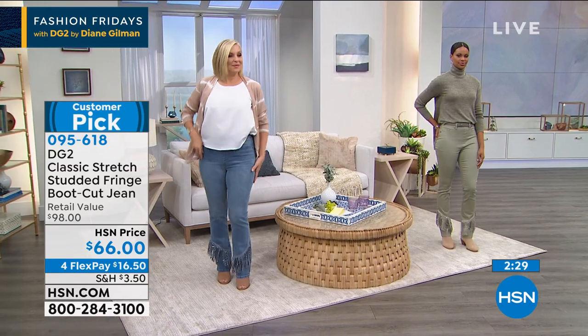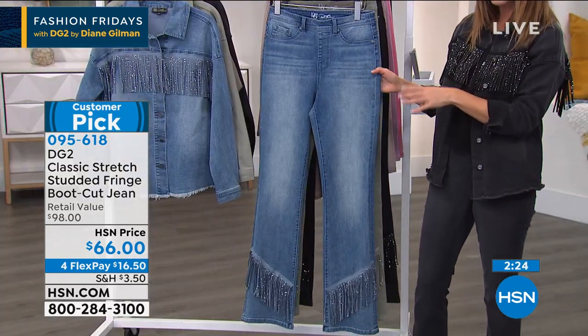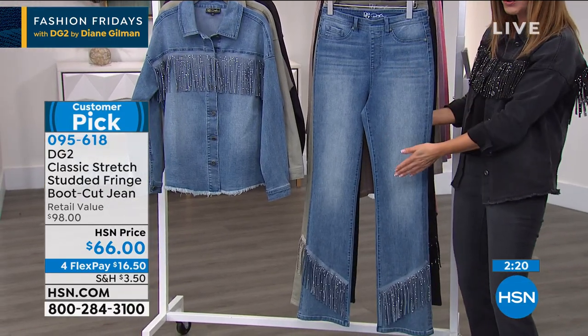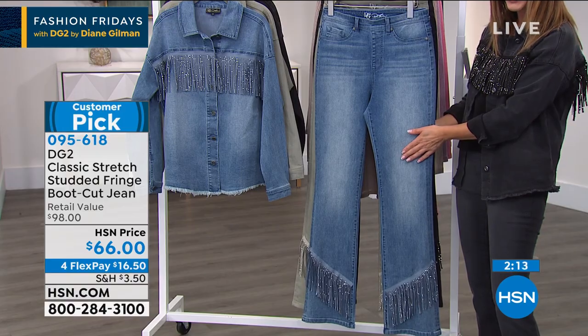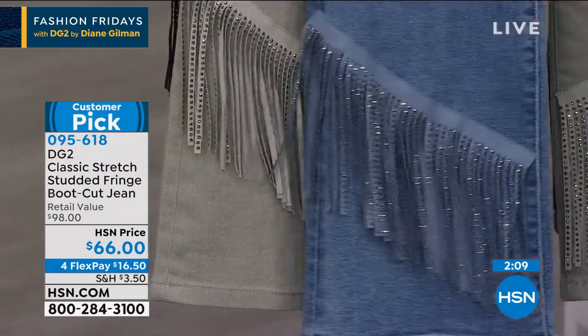Chambray is in the lead in the fringe. However, the good news is we still have all sizes. These start in extra, extra small, and they go to 3X. And then you can choose your inseam, which is really important, especially in a boot cut. We have the petite at 29.5, the average at 31.5, and the tall length at 33.5 inch on the inseam.